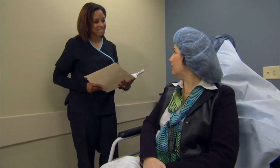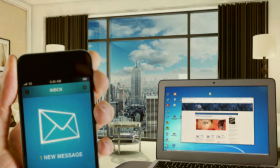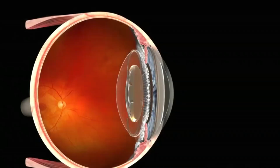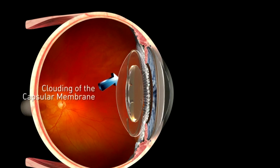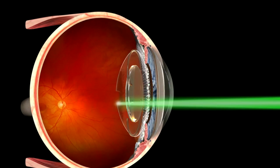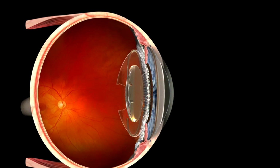Months or even years after cataract surgery, you may experience cloudy and blurry vision again, similar to the symptoms you experienced with your cataracts. This occurs when the capsular membrane that originally surrounded your natural lens and now holds your intraocular lens in place becomes cloudy. In order to restore clear vision when this occurs, the cloudy membrane is partially opened with a brief laser procedure called a YAG capsulotomy.